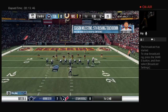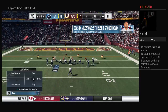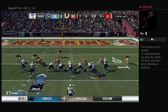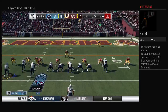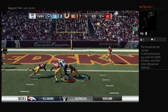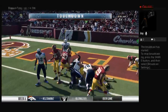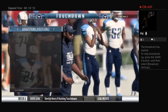Now it's 2nd down. They'll send a receiver in motion left. Play clock winding down. Now a 2nd down throw for Mariota. It comes, and he lost the football. Mariota had it jarred loose. And he's going to score. It's a Titans touchdown.